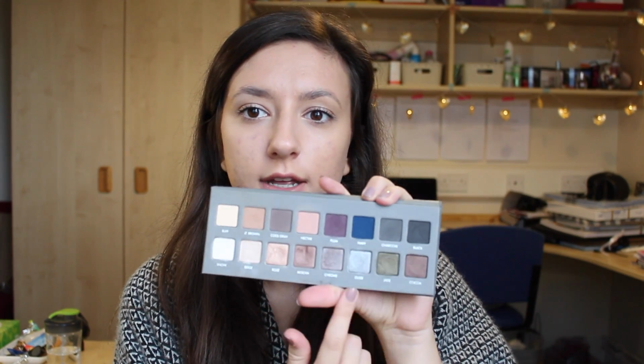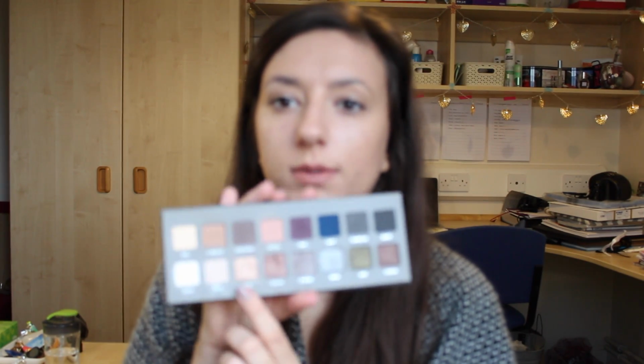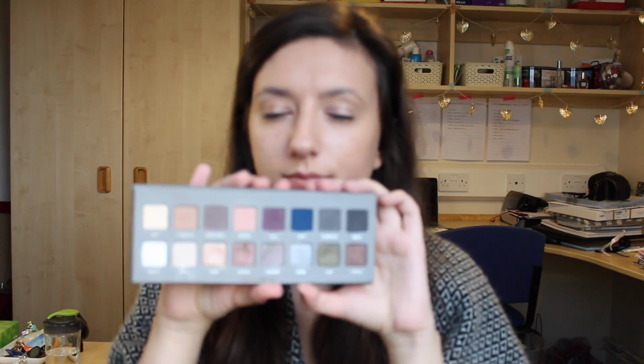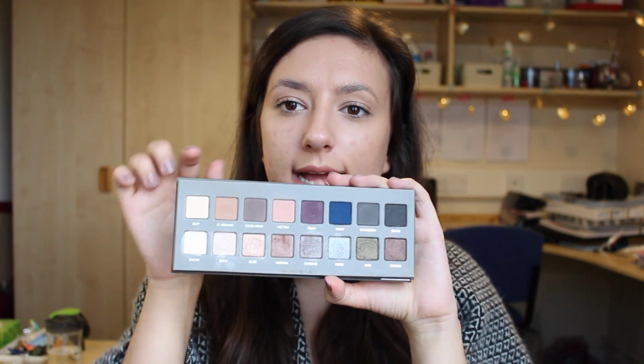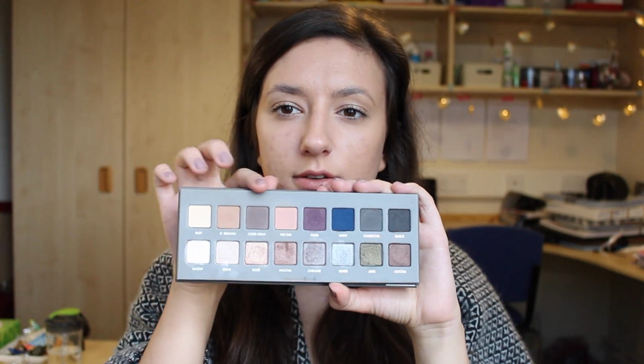You've got some amazing colours, some really cool tone, jewel gem kind of shades, and then some more wearable ones down here. And I love these 4 matte shades. So yeah, an amazing palette.